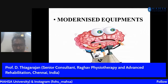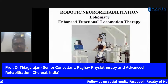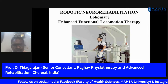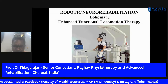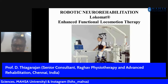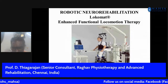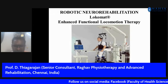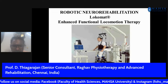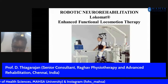There are modernized equipments, EMG biofeedback, Lokomat. So many equipments have been used in physiotherapy. Here is the sad truth or bitter fact, whatever you take in a positive sense: without a proper manual physiotherapy, that is without using these concept-based approaches, these hi-fi equipments will not give any potential recovery.